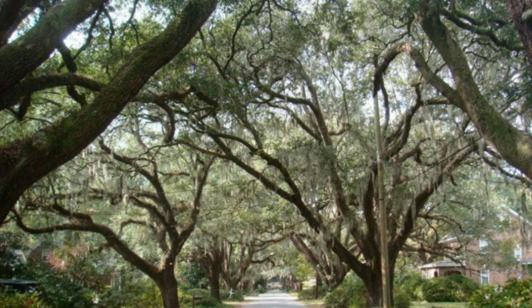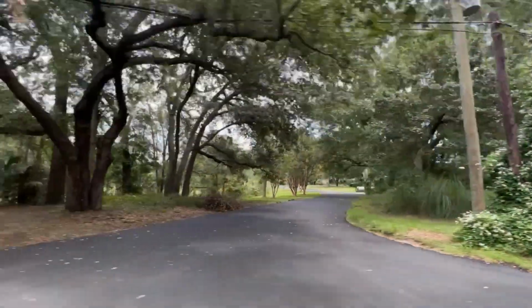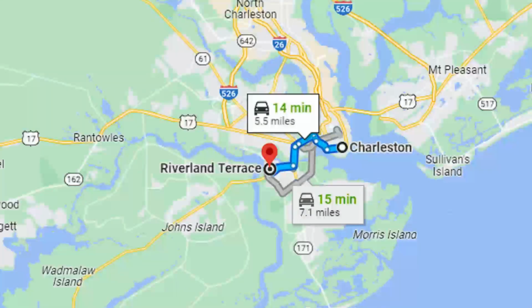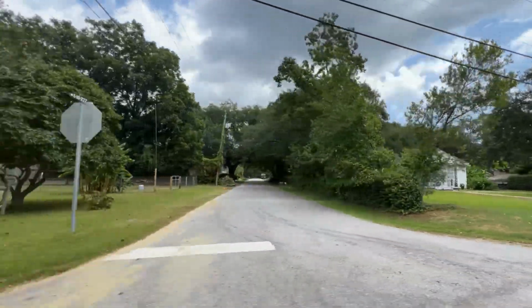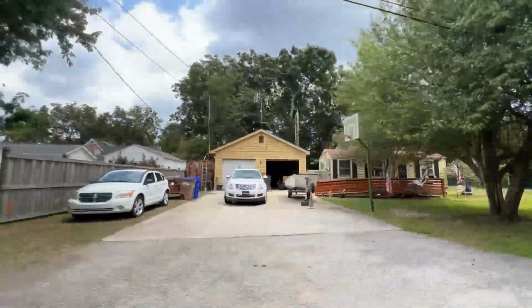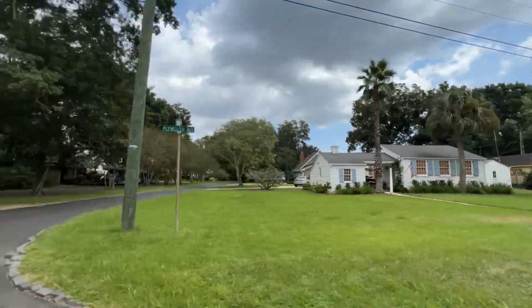Riverland Terrace is a historic neighborhood that was first developed starting in 1925, making it one of the oldest neighborhoods on James Island. The Terrace is located 10 minutes west of downtown Charleston along Wapoo Creek and the Intracoastal Waterway, as well as the Stono River to the west. Riverland Terrace offers the perfect blend of historic character and quiet sea island appeal. There's a magnificent avenue of 73 large oak trees dripping with Spanish moss.